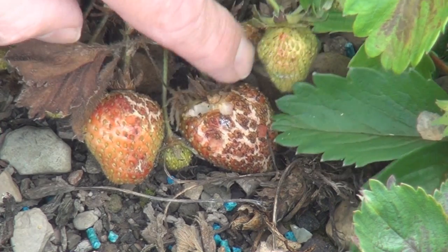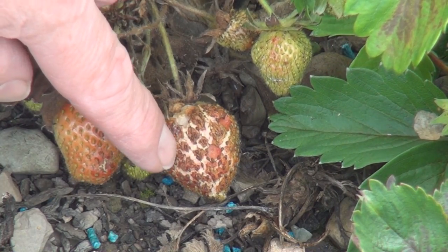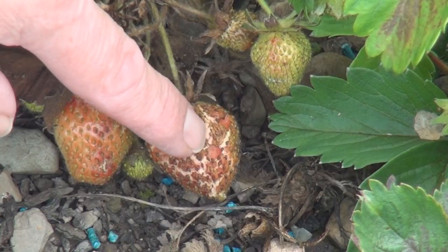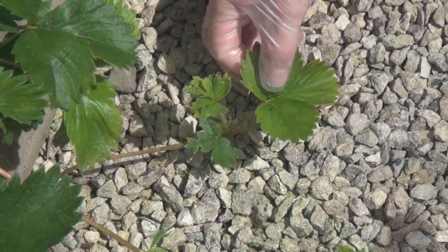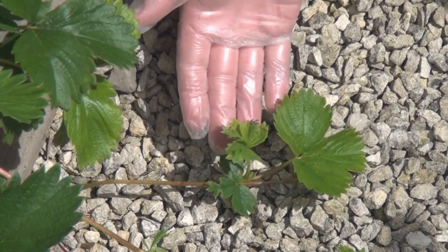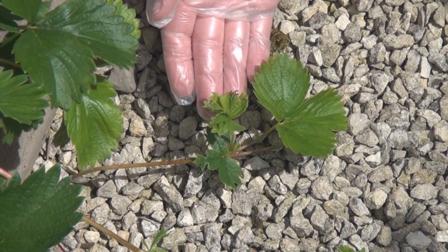This, to me, looks like the work of an insect that just eats strawberry seeds. You see how it's munched away at the outer surface? That's not slugs or snails. That's a pest. And it's one of those pests I can't do an awful lot about, other than rotate the crop for next year. The strawberries are also starting to put out some runners too, so in the next couple of weeks I'm going to try and get these established into pots.